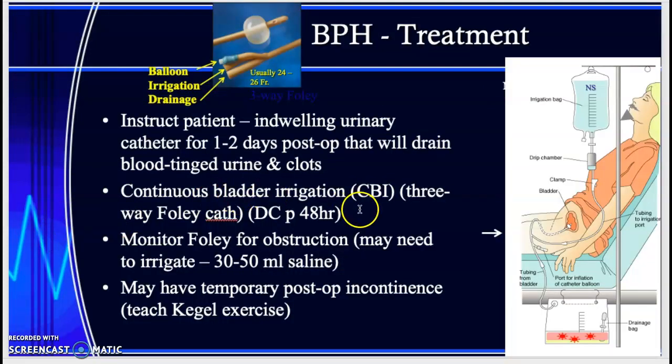So let's start with this one here, because I see a bunch of test questions on this slide. You need to tell the patient that they're going to have an indwelling urinary catheter for 1 to 2 days post-op, and it's going to be draining blood-tinged urine. It's going to have blood clots in it. And the person needs to know that they're going to have a 3-way Foley catheter in there. Now, you guys know that the catheters that we put in patients have 2 ports. This one has an extra one.